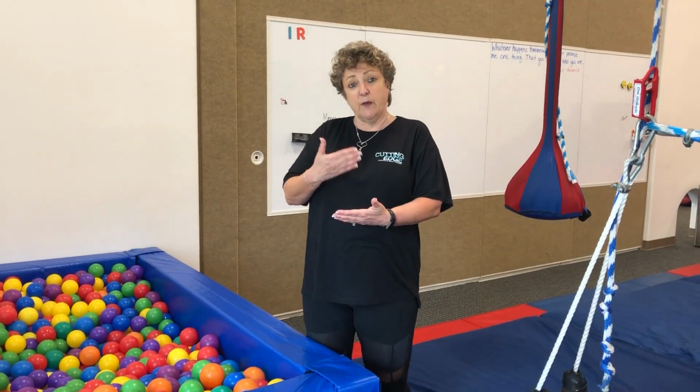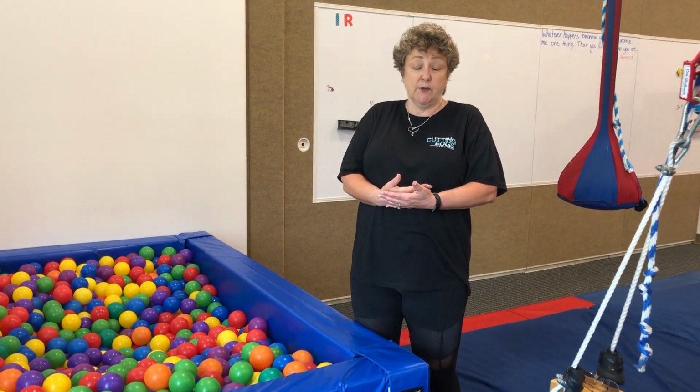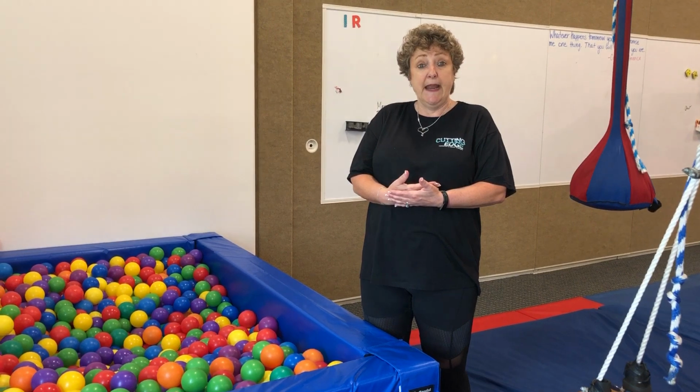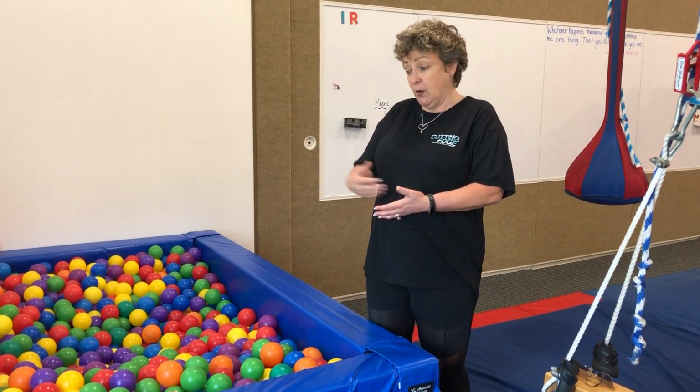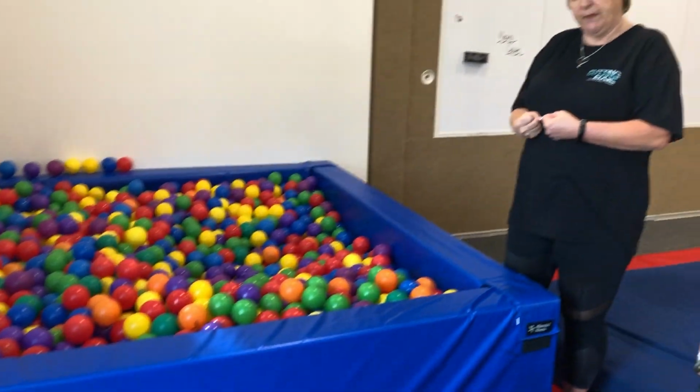The impact that they receive is proprioception, so with the kiddos that use this, that's part of their sensory diet and part of their sensory regulation. So we like that falling into the ball pit, which gives that deep, heavy proprioceptive input.